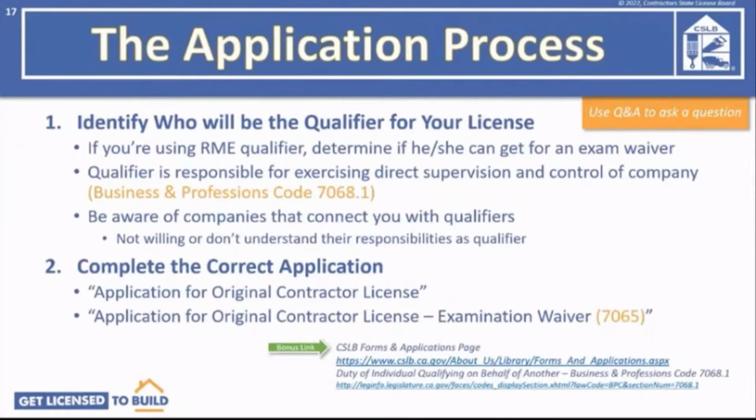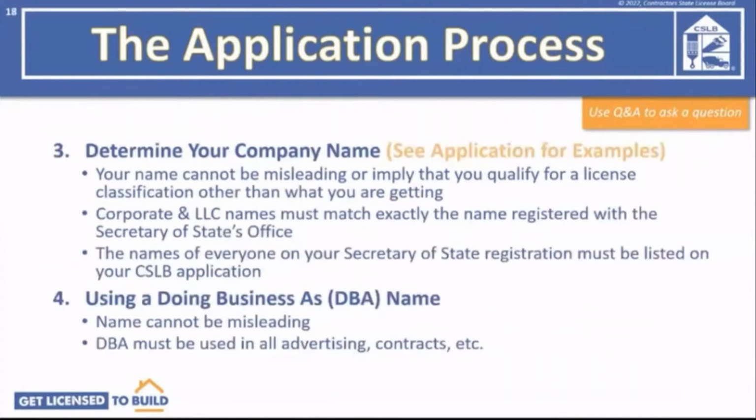Next, make sure you complete the correct application. There are 2 options: 1, the application for original contractor's license, and 2, the application for original contractor's license, examination waiver 7065. We've got links to both at the bottom of the page. The next step is to determine your company name. Take a look at the application for examples. Some things to keep in mind: your name cannot be misleading or imply that you qualify for a license classification other than what you are getting.